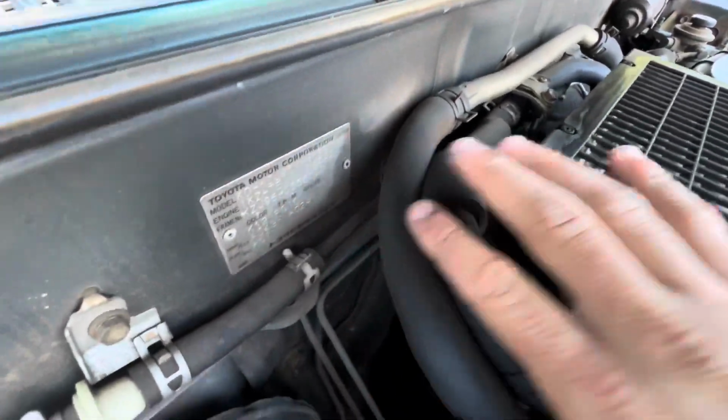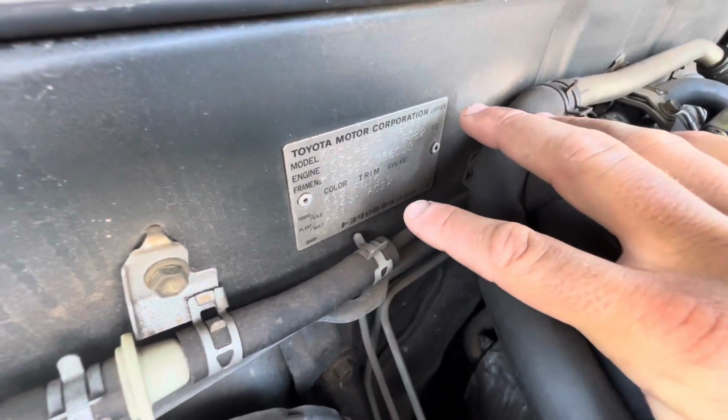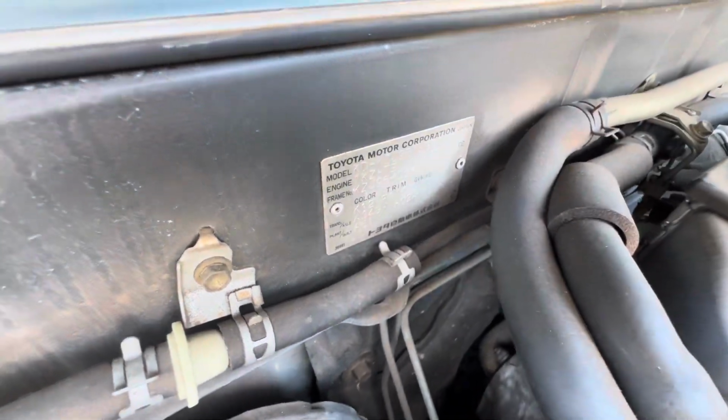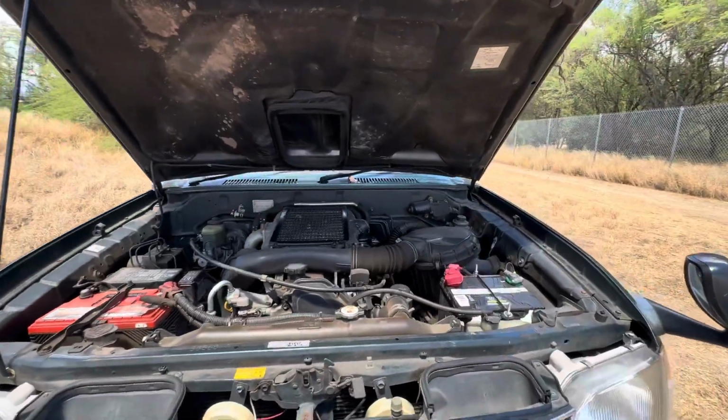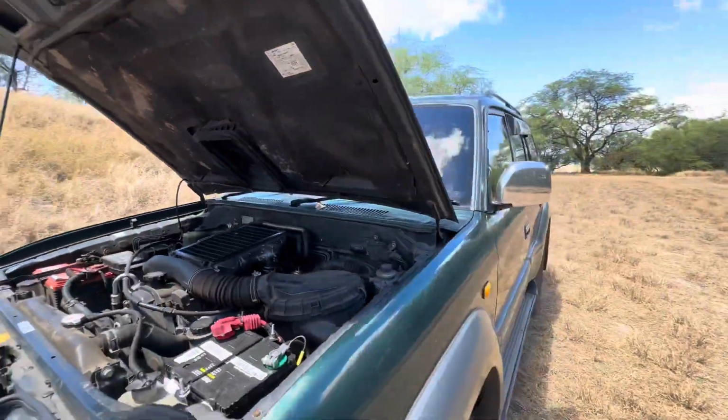On the VIN plate under the dash, the A02A on this is the gear set from Toyota, so that's how you figure out what your gear ratios are. A lot of people seem to ask that question.